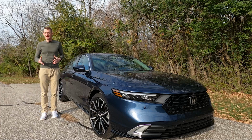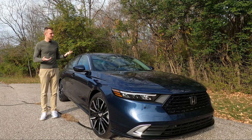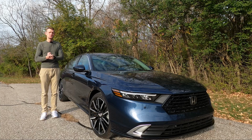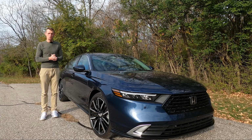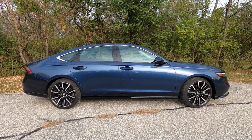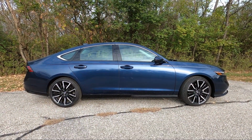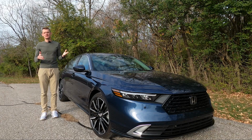It's 2023 and everyone wants an SUV, right? Well, Honda's still betting on the fact that some of you might still want a traditional sedan. So what we're going to be doing today is taking the all-new latest generation Accord and seeing if the advantages in things like efficiency and smaller form factor outweigh the benefits of a little more room with an SUV.